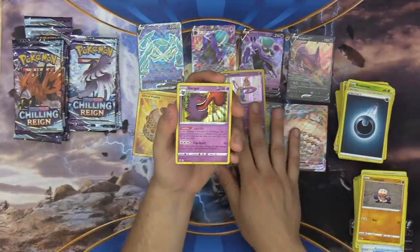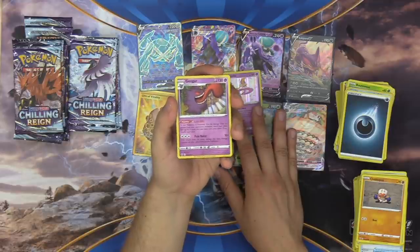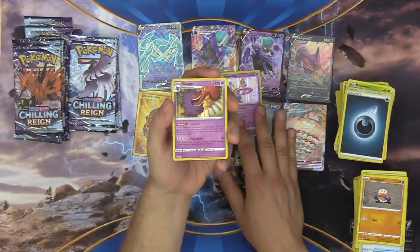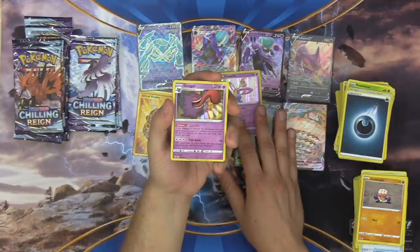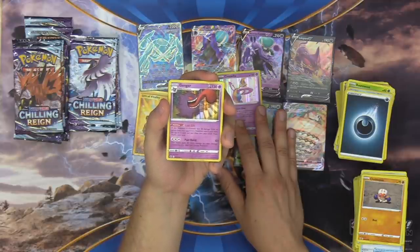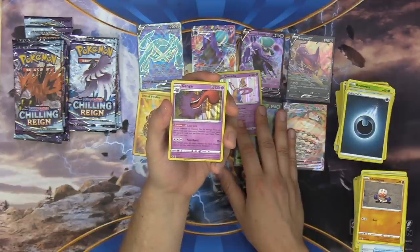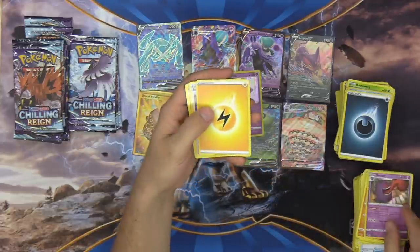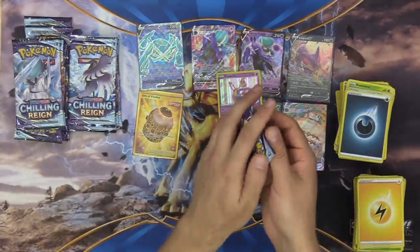We got Gengar. Holographic Licking Stairs. I love the artwork on this card. It's amazing. This is one of the coolest Gengar arts there are. It's got the ability Last Gift. If this Pokemon is knocked out by damage from an attack from your opponent's Pokemon, search your deck for up to two cards. Put them into your hand, and then Pain Burst for three colorless energy. Does 10 damage plus 40 more damage for each damage counter on your opponent's Active Pokemon. Very cool card. Love the artwork on it. Big Gengar fan.